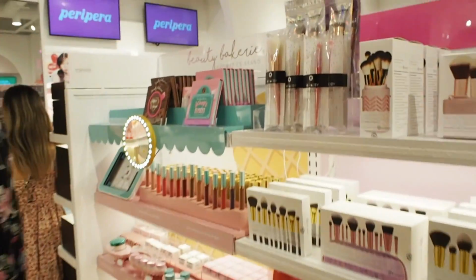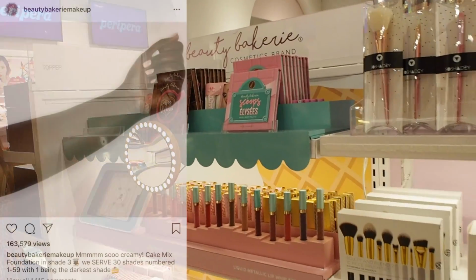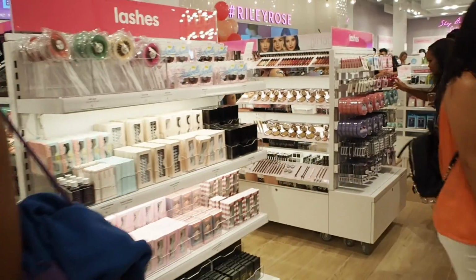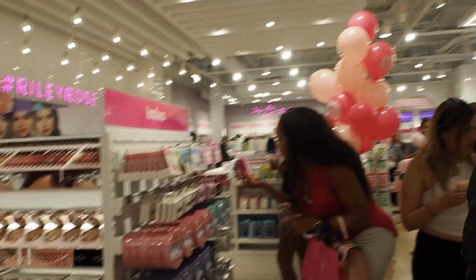They've also got Beauty Bakery. This company is changing the game, literally. A company that's doing something different. You have to look into Beauty Bakery. They are doing incredible things. We've got Lily Lashes. Everything you've ever seen on Instagram or YouTube, and they only have online stores. You can pretty much buy them here at the Riley Rose.